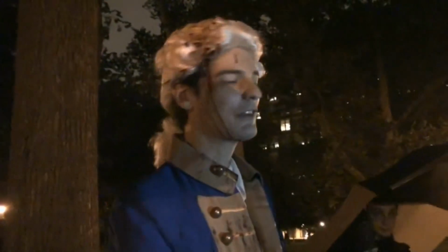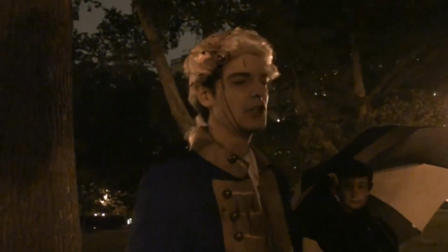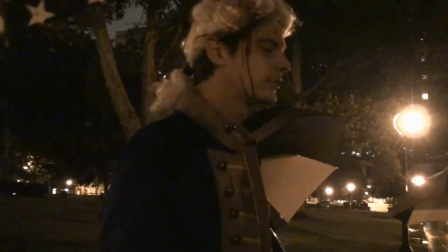So legend has it that there is a hooded figure that haunts Washington Square. Now, there have been many reports throughout time on who this figure could be, but many report it as a nurse by the name of Leia, who was around during the Revolutionary War. And she would tend to the soldiers on the battlefield. And some believe that the bond was so strong that she's still here protecting her boys from beyond the grave.